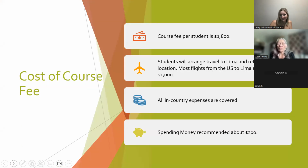So the course fee that accompanies the course for Peru is $1,800, and that covers everything once the student lands in Lima until they leave Lima on the return flight to the United States. We'll cover all those costs. The students will also purchase their own flight, as we have said, and the flight to Lima from most places around the US is about $900, maybe $1,000. And then, of course, we will encourage folks to bring some spending money.